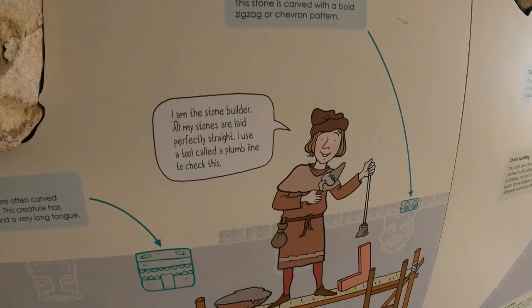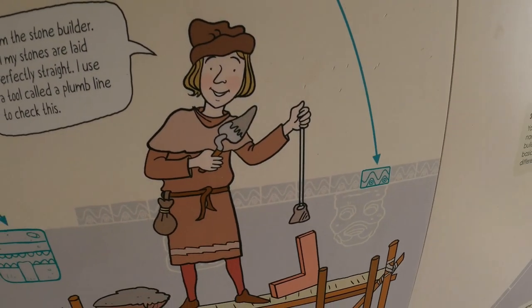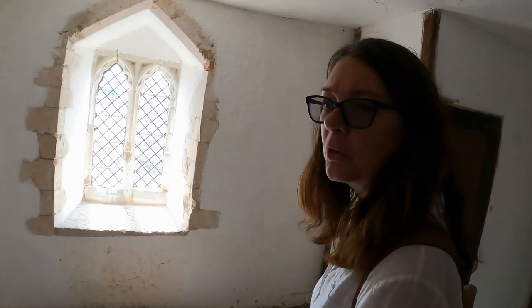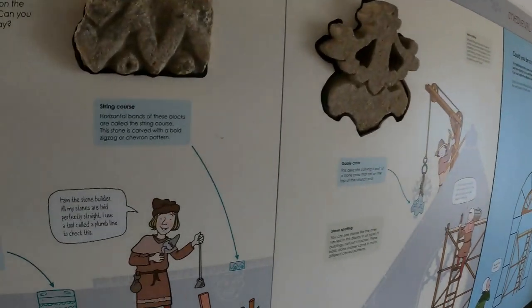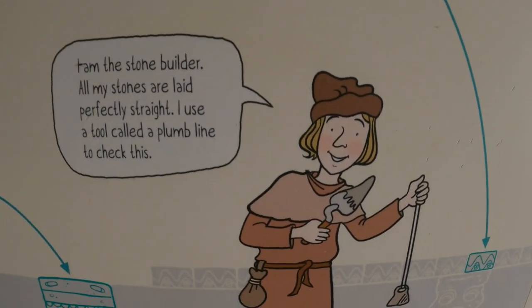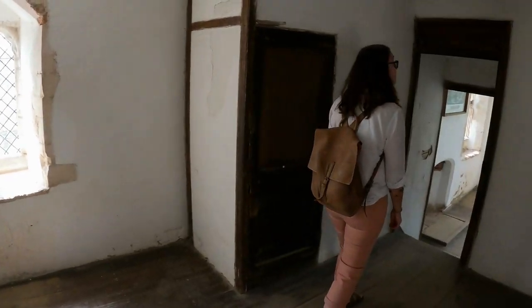Well, he looks happy. He probably was the foreman anyway. He had that smart level or whatever it is. Happy folks. He's a stone builder. All my stones are laid perfectly straight. I use a tool called a plumb line to check this. Plumb line, yeah, of course. I should know that as an electrician. Oh, you can hear the comments here. Electricians don't know anything.